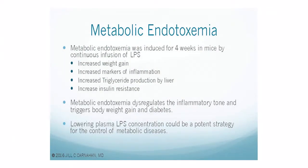So it is a thought consideration. In this study, metabolic endotoxemia was induced for 4 weeks in mice by continuous infusion. So they were artificially given an infusion of LPS. This is what happened: increased weight, increased markers of inflammation, that would be like CRP, increased triglyceride production by the liver, and increased insulin resistance. So this metabolic endotoxemia through LPS crossing over dysregulates the inflammatory tone, triggers weight gain, and triggers diabetes.